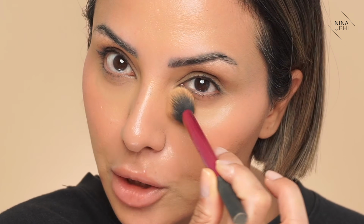Now you can use a puff to press it in, or you can use the brush. The brush is going to give you a softer finish and not so heavy and cakey. So the more wrinkles and fine lines you have, use a brush. If you don't have as many wrinkles and dryness around the eyes, and you don't find that it generally cakes up, then you can use a puff.